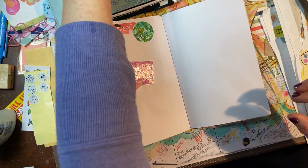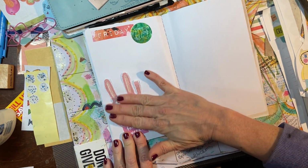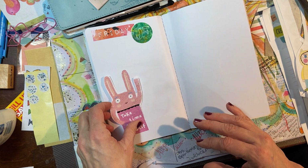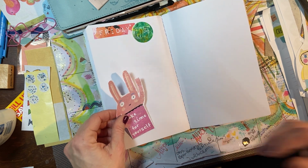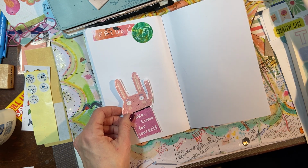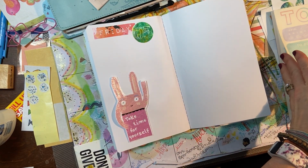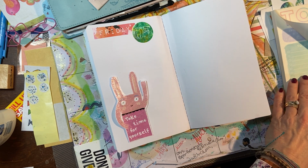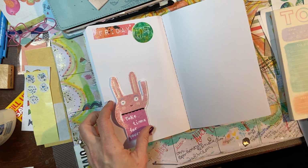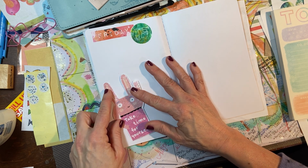So I'm going to put that here. I think maybe like that. Do I want to put color behind that first? I don't know what I want to do. Let's see. I think I do. I think I'm wanting some color there. And I don't want to get my watercolors out. Oh, I wonder how the crayons would take.